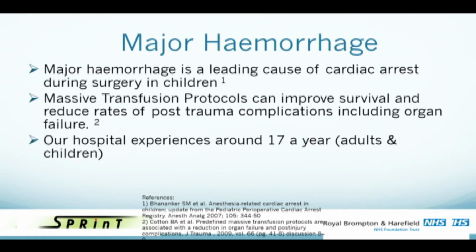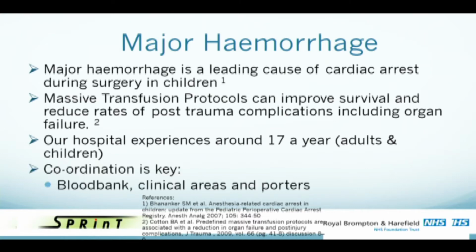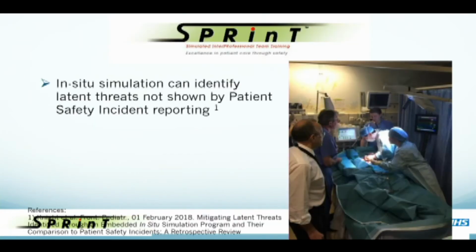And our hospital has a number of these major hemorrhage experiences every year, a total of about 17 a year. That includes both the adult and the children's side. And we know that coordination is key to treating these situations well: coordination between blood bank, clinical areas and porters as well. And we knew that there was a need to improve this. We could see that clinically.